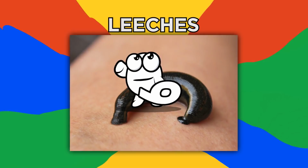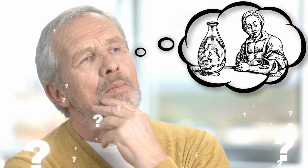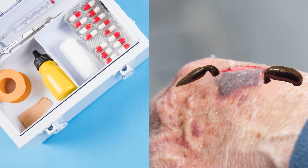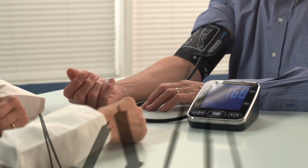Number 9. Leeches. Now I know what you're thinking. Aren't leeches infamous for their use in bloodletting, that strange medieval medical practice? Well, before you laugh that idea off as useless, leeches are still used in modern medicine today. Amongst other things, they're capable of cleaning wounds and improving circulation in patients who have just undergone surgery.